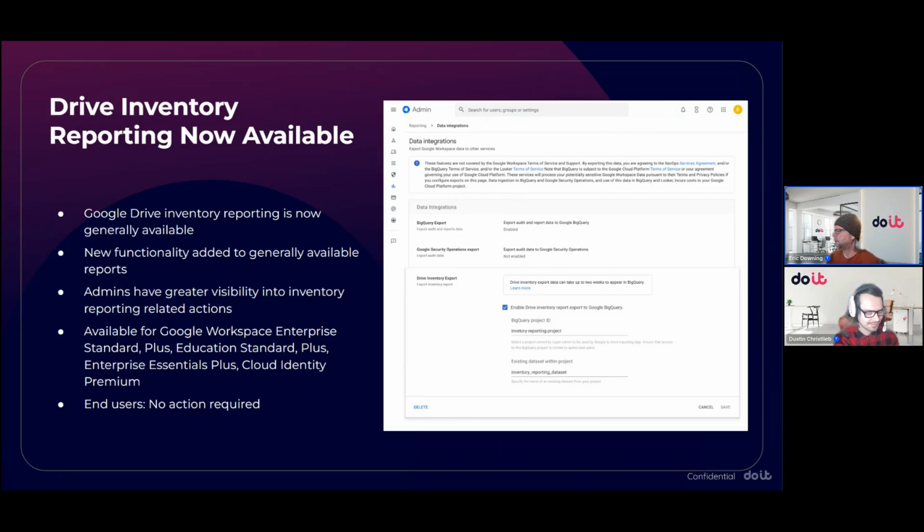And with this update, there's going to be some new reporting features available for admins to go ahead and look over and generate reports from. And we anticipate a lot of people are going to get a lot of use out of this one.